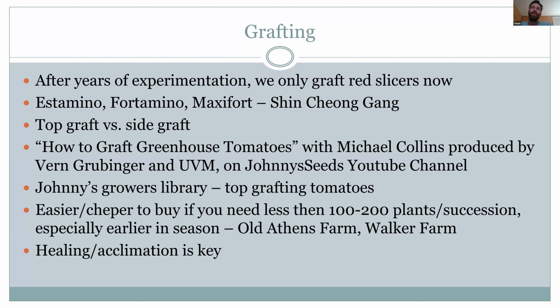And again, this could be a whole other workshop, grafting tomatoes, but if you want to learn how to graft tomatoes, there are two best resources. One, go on YouTube, to Johnny's Seeds YouTube channel, and type in how to graft greenhouse tomatoes. You'll get this older video with Michael Collins, who runs Old Athens Farm up in Vermont, just outside of Brattleboro. Vern Grubinger is filming it, and UVM produced it, and it is a great, great video, a great resource. I can't say enough.